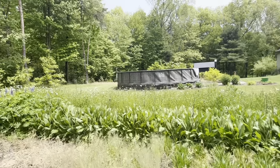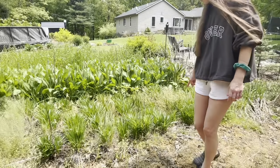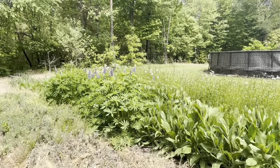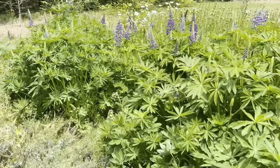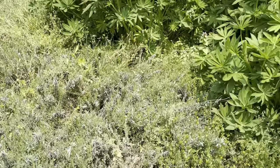This Baptisia is amazing. I can't wait for that one. Liatris is coming. Good. Oh, so cool. Centaurea. I gotta weed out the lavender. Do you cut lavender? Yes, if you don't want it to get woody stems, then you gotta cut it back. But okay, this looks fine.